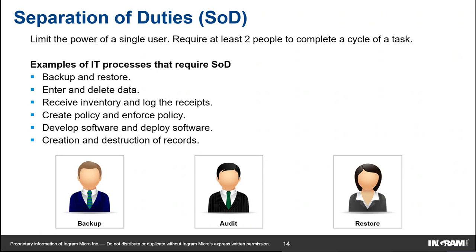So creating policies can be one person, and enforcing the set policy will require a checker so that they enforce the correct policies on premises. So these are some of the examples. And an auditor will not be the same as an IT administrator. An auditor will be an individual who has no relevance to the IT administrator or his daily roles and responsibilities. He will come and audit from a third-party perspective.